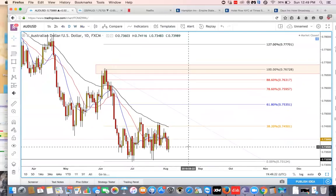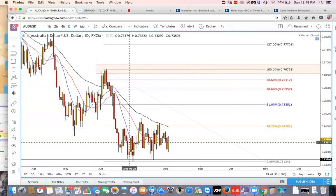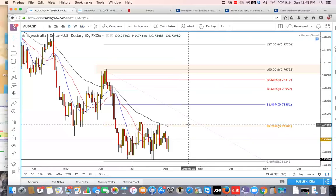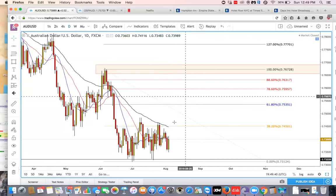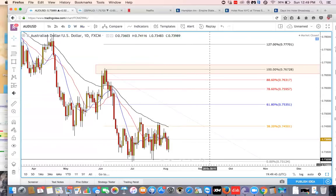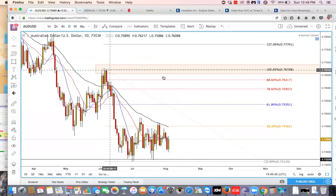Overall, everything that I see, AUDUSD is in a bearish momentum or bearish trend, but because we have already made new lows from here and we've consolidated, we can see a potential pull up anywhere from the 38.2 to the 78.6. If it pulls up to any of these areas and finds resistance without breaking this high, then it's probably going to come back down. We're going to need a break above this highlighted box area in order for the bearish trend to be broken.